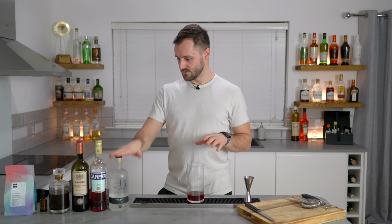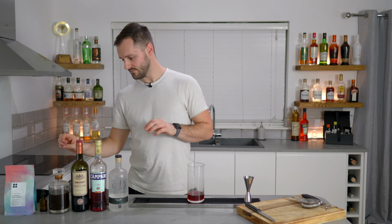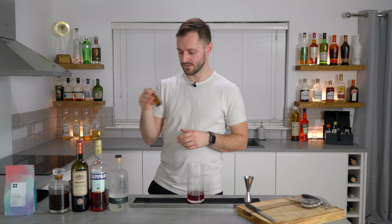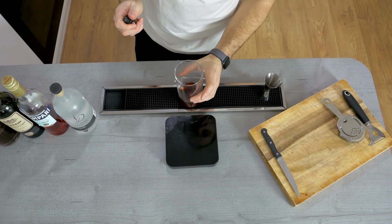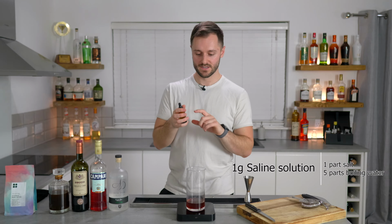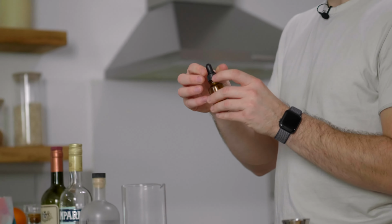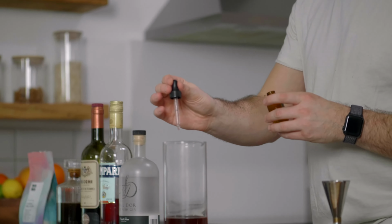So 25 ml, 25 ml, 25 ml, 25 ml, 100 ml in total. I tend to add salt to most big, dominant, very kind of intense coffee cocktails at 1 gram of the saline solution to 100 grams of undiluted liquid. So we've got 100 grams or 100 mils of liquid here. I'm gonna add 1 gram of my saline solution.